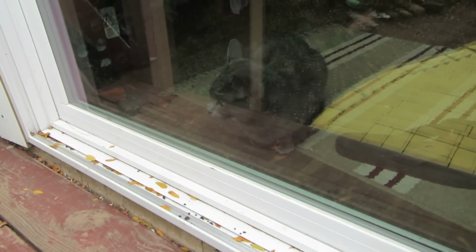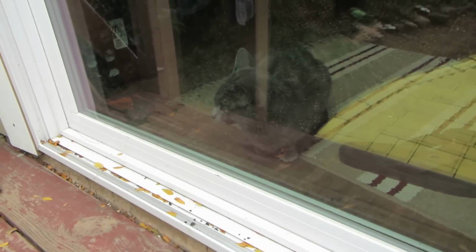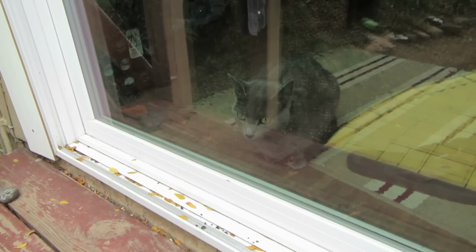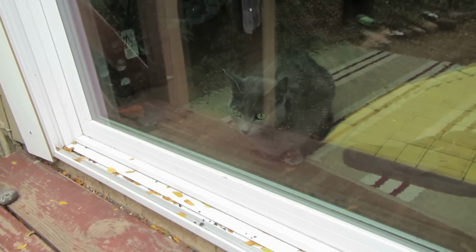Are you inside? Are you angry at me? I couldn't help it. You're trying to go under the neighbor's garage. And it started to smell like skunk.